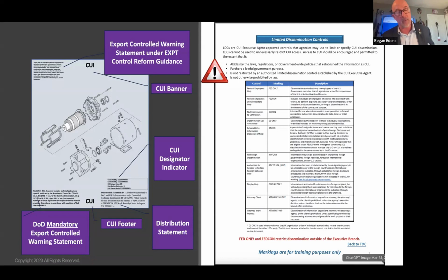Because the DoD Instruction 5248 says that's true, and because the DoD Instruction 5230.24, which is identified in the CUI registry, which is identified in the DoD policy, says that you'll follow that guidance when marking technical information, and it says only use distribution statements. All right, so I'm not going to cover that. Now I am going to cover, though, CUI access.